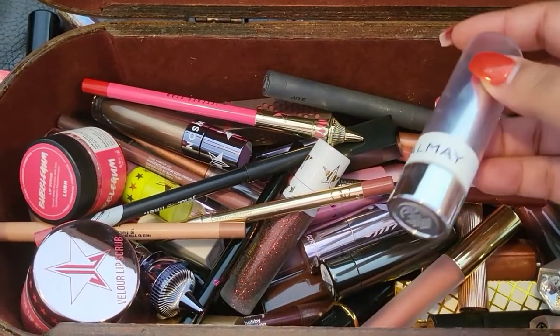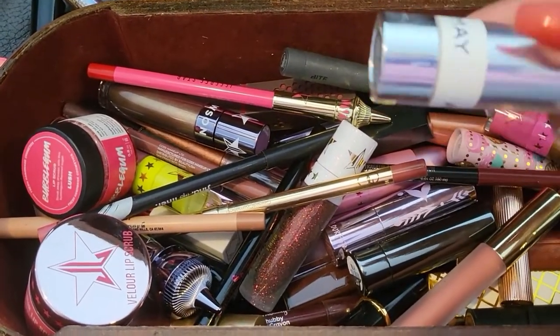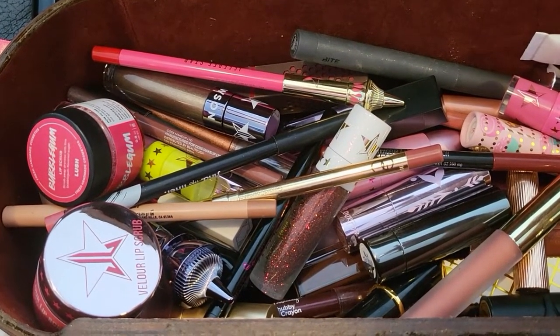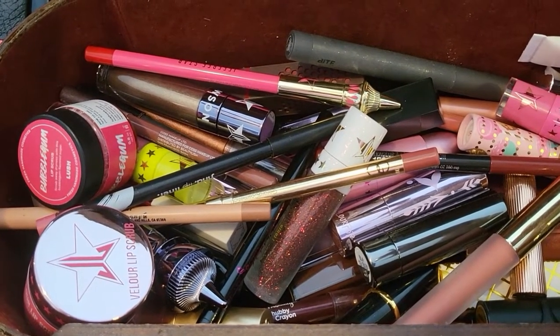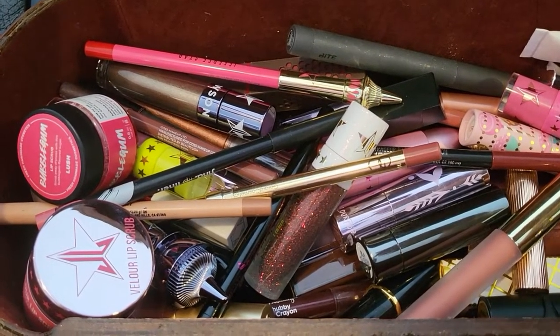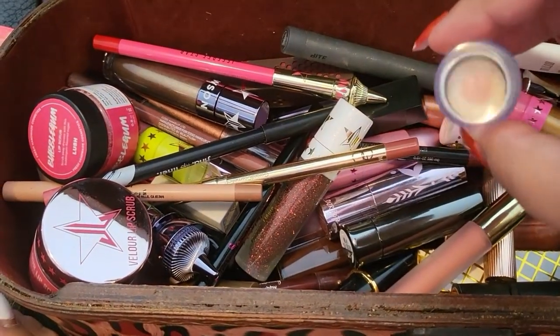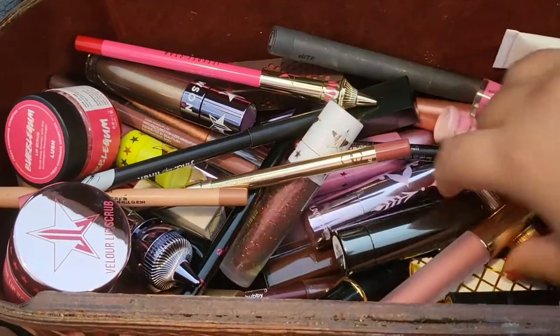All right, so this is from Almay. I did use this one quite a lot, and this is the Always Age Essential Lip Treatment that has SPF 30. It's nice for the summertime, but I had it for a year or something, so I gotta go.